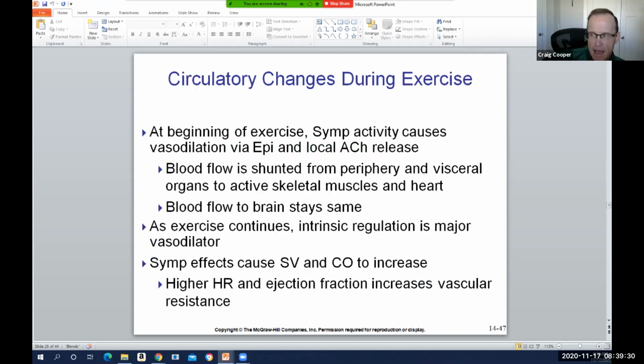When we're going to exercise, we will often get an increase in sympathetic activity. And that's especially true if you're going to do like a competition. You get that nervous, anxious feeling, game's getting ready to start, butterflies in your stomach, sweaty palms, all those kind of side effects. That's when we're most likely to see big releases of sympathetic activation.